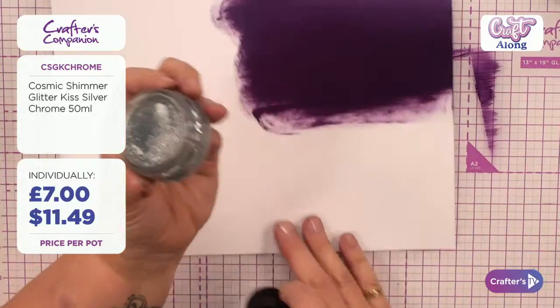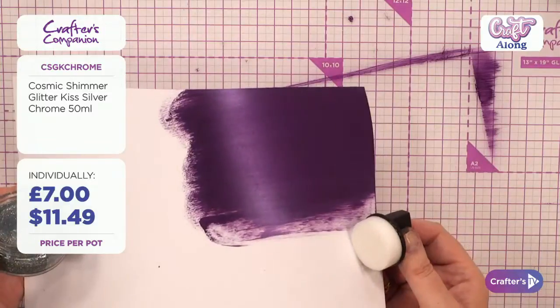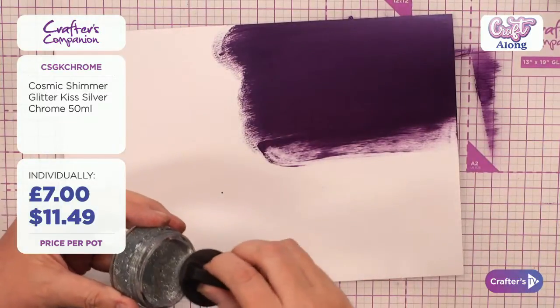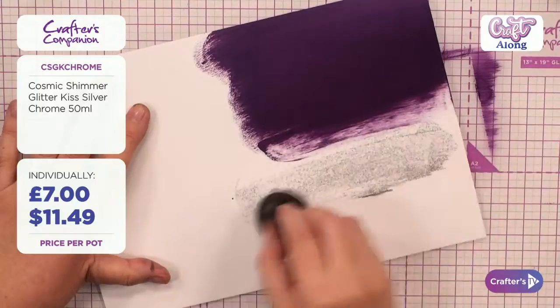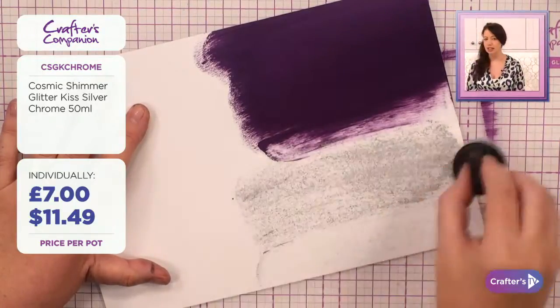So not only can you make your own, just look. When I get this in the light, look at the shimmer on that. Oh, beautiful. Now we can do exactly the same technique and make our own glitter card. Look at this. And you're using such a small amount, aren't you, Jan? Not a lot, no.